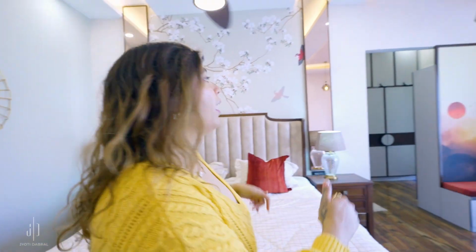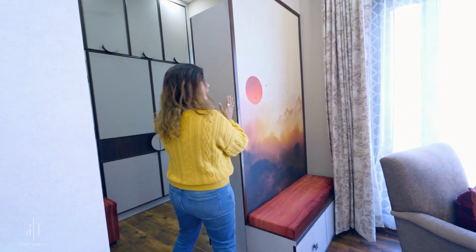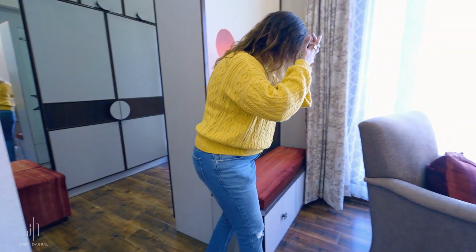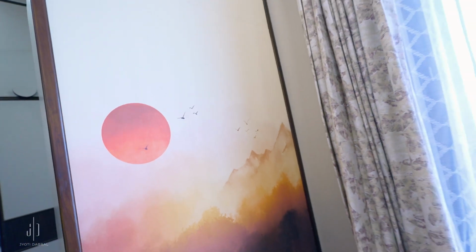We had this entire area open for the wardrobes to be planned there. However, we wanted to increase the wardrobes. So what was planned was this particular dressing unit, which also works as a partition, and this as a shoe storage where you can sit and wear your shoes. And this beautiful mural also adds to the beauty of the entire room. So by adding this wardrobe, we were able to create this small dresser room. Otherwise, this was just an open space.